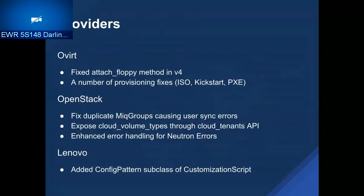So oVirt fixed an issue where trying to attach a floppy to a VM was broken in v4. It was working in v3, but the split between those two API versions always seems to cause some inconsistencies, so they fixed that method for v4. And they also fixed a host of provisioning issues with post-provisioning customization. Having an ISO with customization on it was broken. Kickstart files weren't working, and PXE was fixed also.